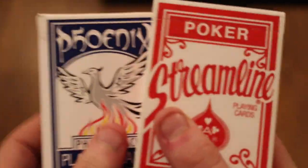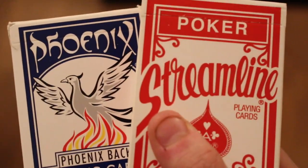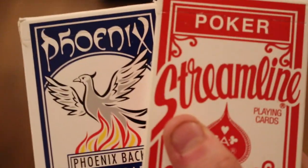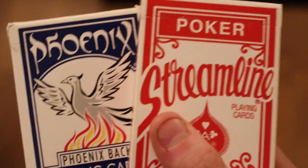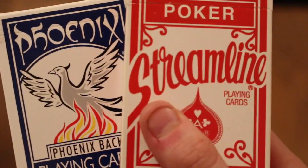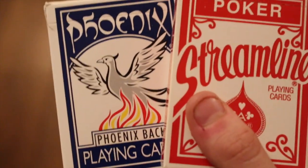So a little bit of information on both of these decks. First off, the Phoenix deck, any of them basically, out of the red and blue, is made by a company called Cardshark, and they are located in Germany. It is an air cushion finish and it has 4 custom aces, and it was brought out in 2009 from what I believe. Don't quote me on that.